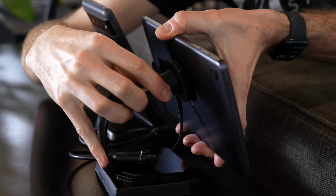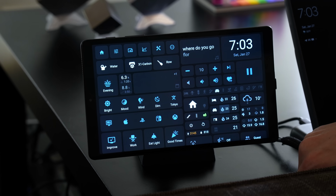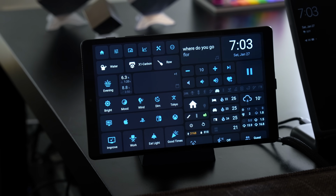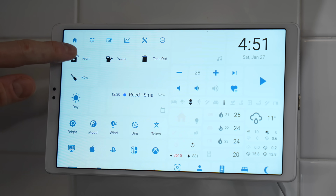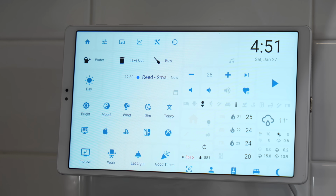So one of the main things I'm going to focus on is the smart home dashboard Dan built. It's by far the best dashboard I've ever seen in my entire life. It seriously blows my dashboard out of the water for all the crazy advanced features. But not only that, it's easy to use.